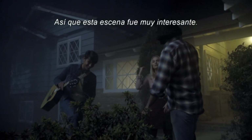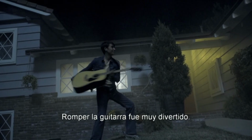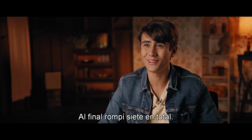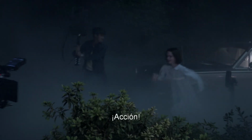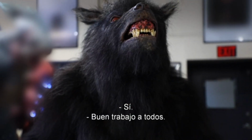So the scene with the werewolf was very interesting. We did like a few different really cool shots. Like breaking the guitar was so much fun for me. I got to break like 7 guitars. Action! I felt like it came out really cool. Nice work, everyone.